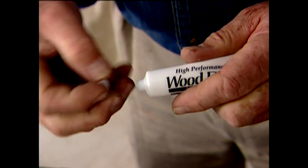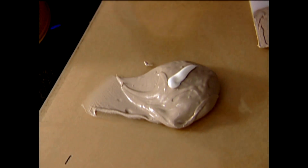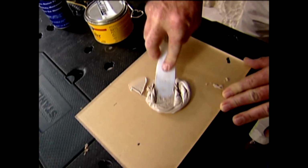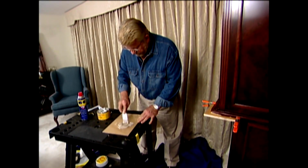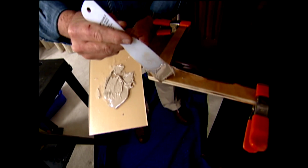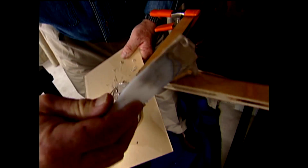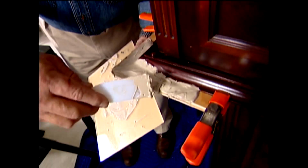This hardener comes with the putty and acts as a catalyst, starting a chemical reaction that will turn the material from really gooey into rock hard. The more hardener I put in, the faster the putty will set up. The amount I added today will give me about 5 minutes of work time. What I'm trying to do here is fill up the void left by the broken away wood. Now, don't worry about being overly neat. The idea is just to get the material in place while it's soft.